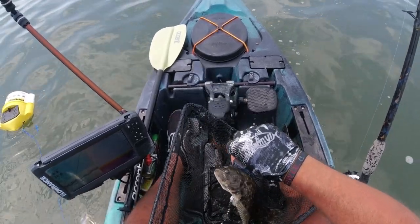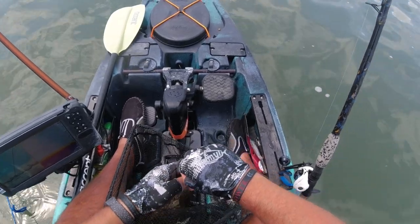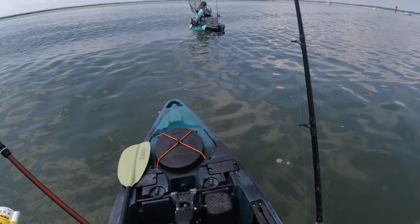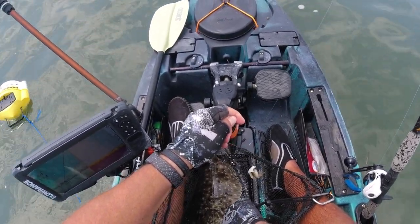That was on the fluke tail. So the way that it hit and the way the other big one hit is it just grabbed it and sat. Didn't take off.